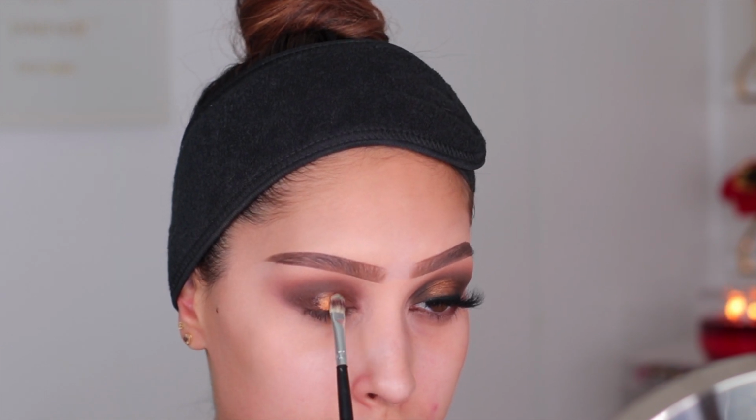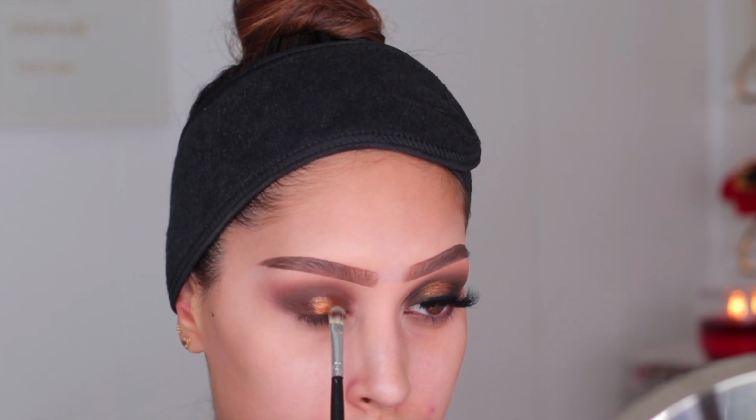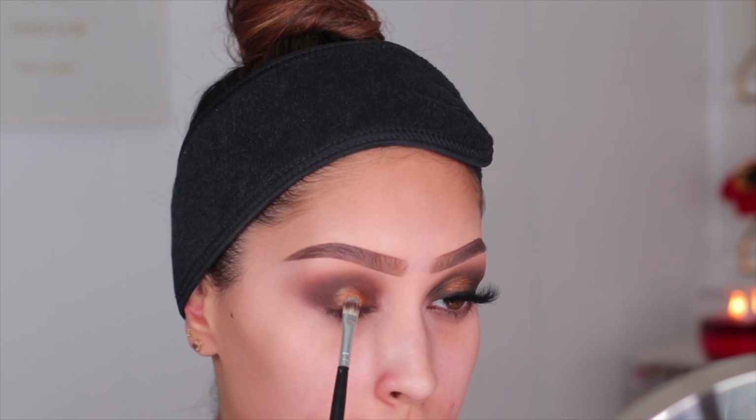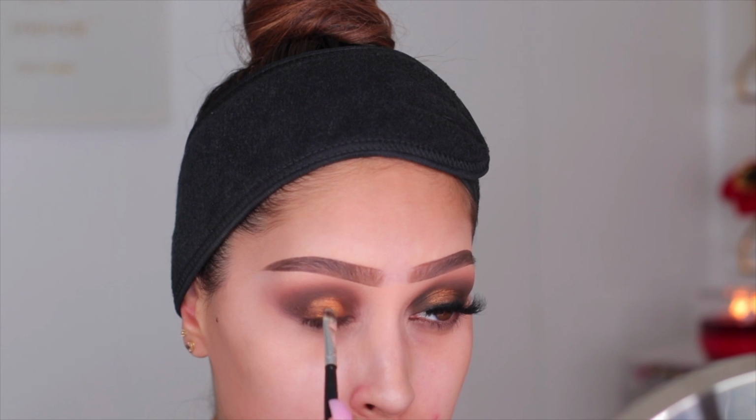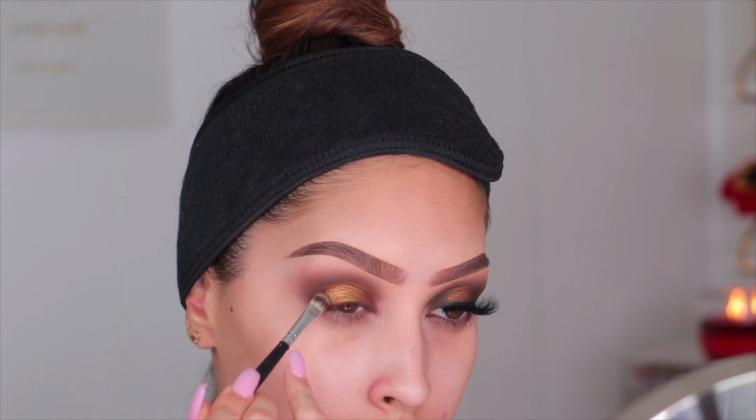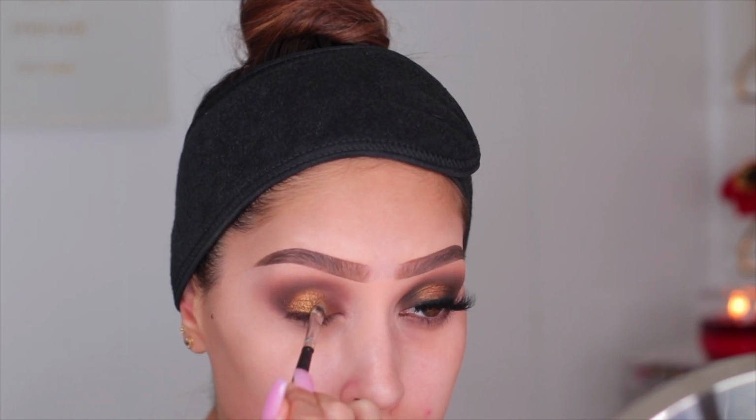And as you guys can see, it literally looks like liquid metal. It was so gorgeous. I really do feel like the glitter adhesive did help it stick a little bit better. It made it just a little bit more intense, but the shadow on its own is also beautiful. So there's no cut crease.